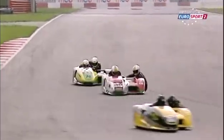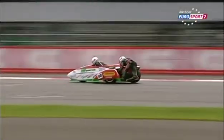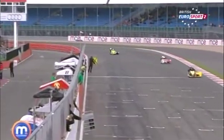Absolutely flat out. Oh, Bygrave coming past again. No, showing his nose to John Clark. Terrific, fantastic racing. This is F1 Sidecar racing at its very, very best. On the big stage here, a lot of the crowd here. This is an early morning race, Race 2. We'll have this done and dusted before lunch.